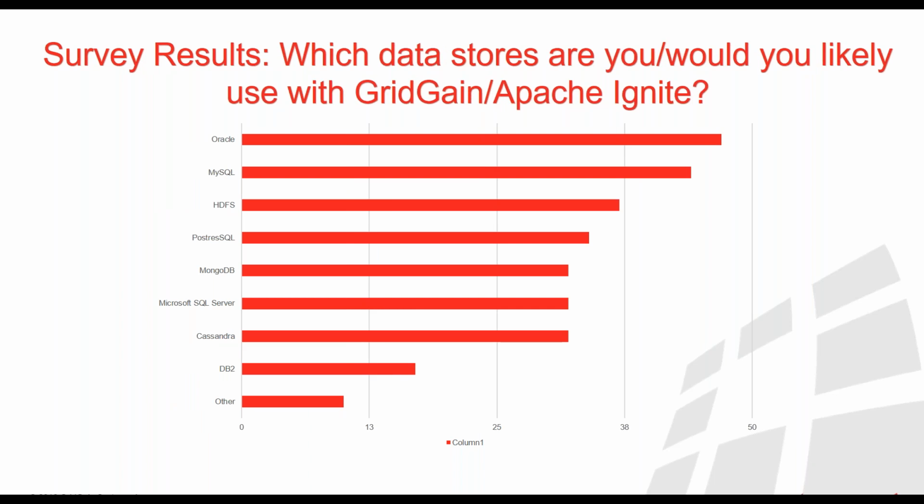Okay. And which data stores are people using? Again, this probably has a lot to do with data stores in general, right? So people are using Oracle, MySQL, HDFS. You see a variety of NoSQL and relational databases in use.